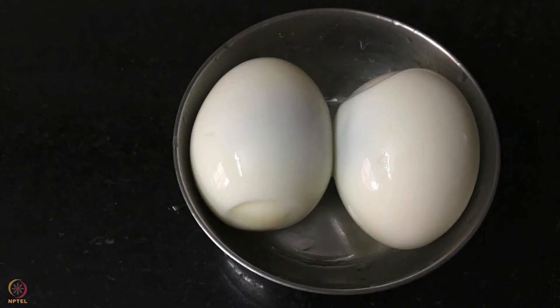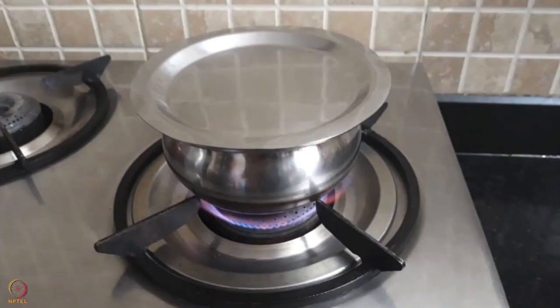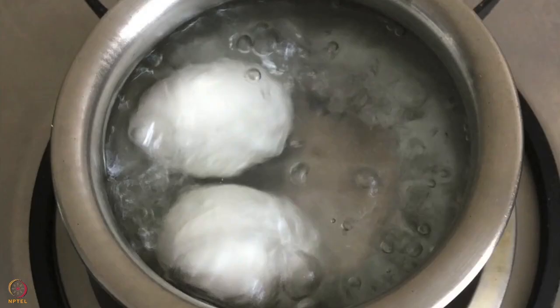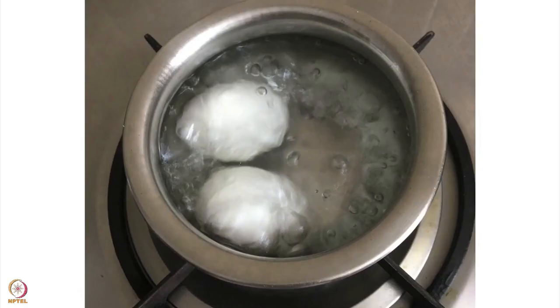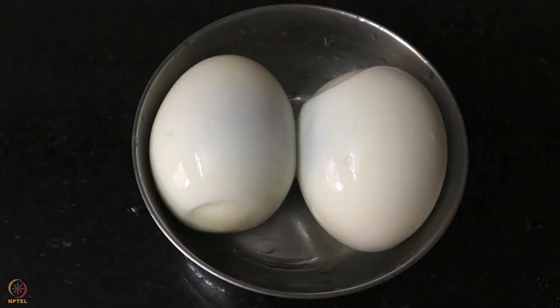First, we will see how to prepare boiled eggs. Fill a bowl with cool water up to 1 inch. Place eggs in it and cover with a lid. Allow the water to boil over high heat. Then, cook for 6 to 7 minutes over medium heat for perfect hard-boiled eggs. Now, remove the hard shell of the eggs and keep it aside.